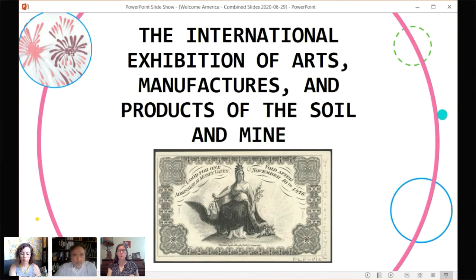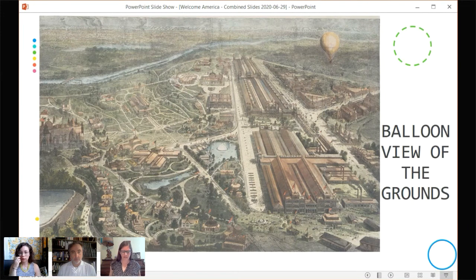By the 1870s, the 4th of July was the most important secular holiday on the calendar. Congress passed a law making Independence Day a federal holiday on June 28, 1870. On March 3, 1871, in preparation for the 100th anniversary of the passage of the Declaration of Independence, an act of Congress provided for a World's Fair in Philadelphia in 1876. The International Exhibition of Arts, Manufactures, and Products of the Soil and Mine, or in a less wordy way, the Centennial Exhibition, opened on May 10, 1876, on a 285-acre tract of Fairmount Park overlooking the Schuylkill River.